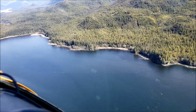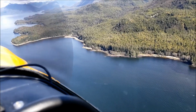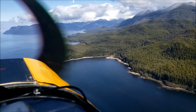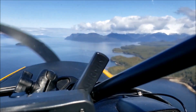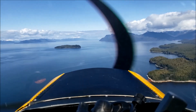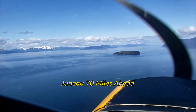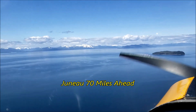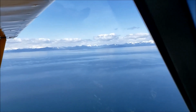And we're just outside of Hobart Bay now, going north up the shoreline. The little spit that sticks out here we call the CAA site. It used to be a radio range navigation site there from the early days of radio navigation on the airplanes. And right over the nose is Sunset Island, looking up Stevens Passage towards Juneau, about 70 miles away from here. Point Hugh just to the left of the nose, and Admiralty Island, looking at Admiralty Island now.